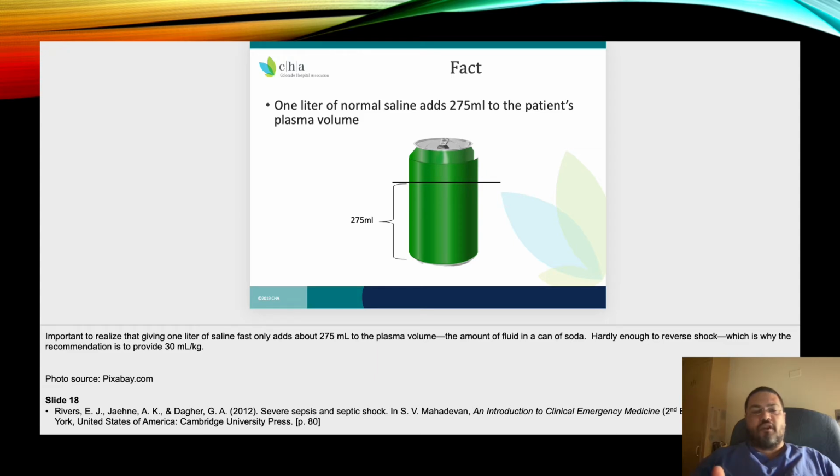And that's the analogy that I always use, that it's a can of soda. It's less than a can of soda. 1 liter of normal saline is less than a can of soda per kilo that you're giving the patient. So don't be afraid of giving this amount of fluid. This fluid is not going to end up in the circulation at the end, and the patient needs the fluid for resuscitation.